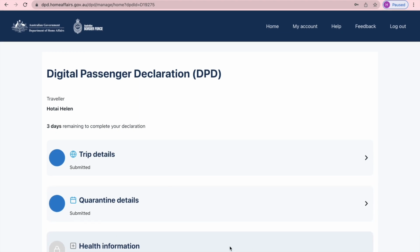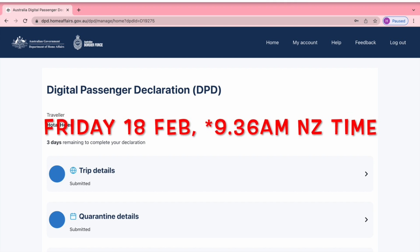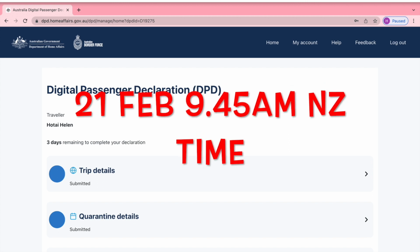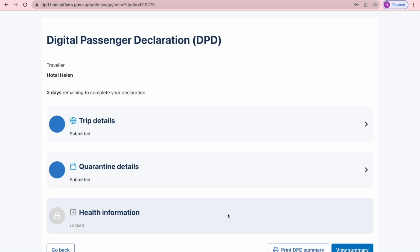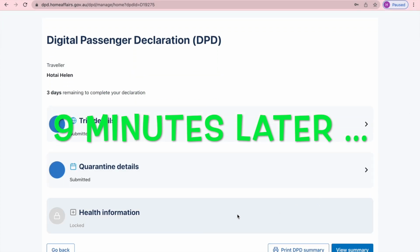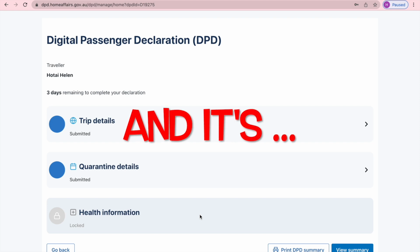It's still locked, and looking at the time here, it's Friday the 18th of February, 19:36 a.m. local time, and my flight is supposed to be leaving on the 21st of Feb at 9:45 a.m. So I'm going to check back at 9:45 a.m. and see if my health information has been unlocked, because that would be exactly 72 hours before my flight departure at 9:45 a.m. So I'll check back then, see if it's unlocked, and we'll see what happens from there.